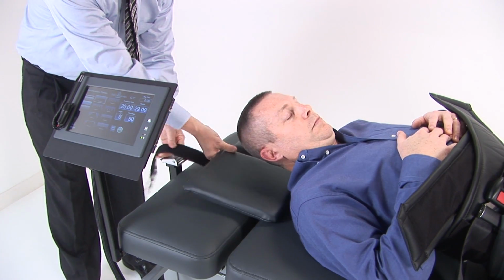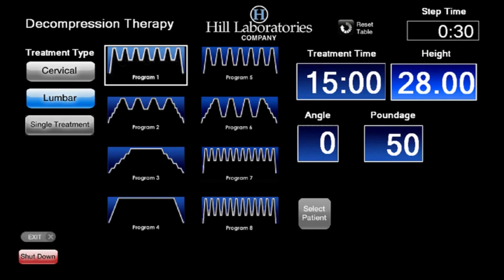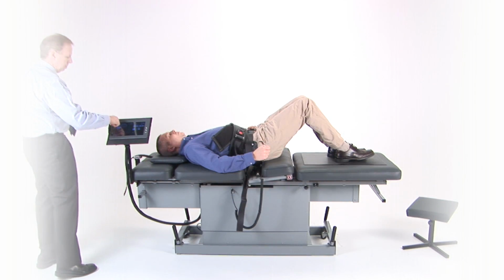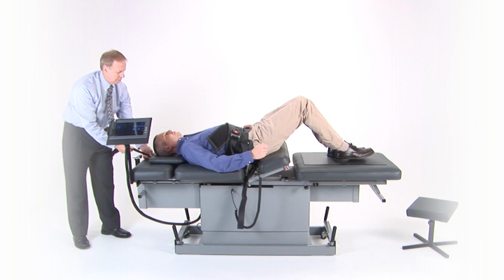Insert the pillow under your patient's head and increase the angle of the pelvic section to 20 degrees using the touchscreen. Tilting the pelvic section in this way allows for you to remove the slack when feeding the thoracic harness strap through the buckle.